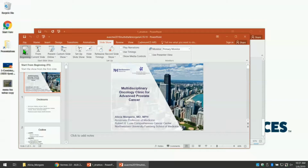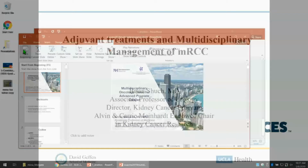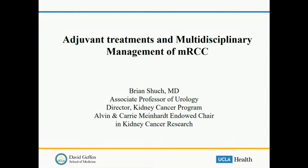Does anybody have any questions related to advanced prostate cancer? One of the guidelines recommends testing for vitamin D in the advanced prostate cancer setting. Is that something that you incorporate into your practice? I'm not sure which guideline. I don't think that the NCCN does, although perhaps it has changed.